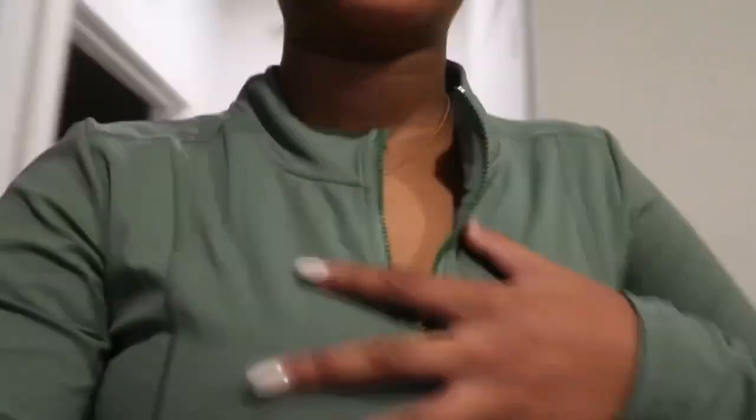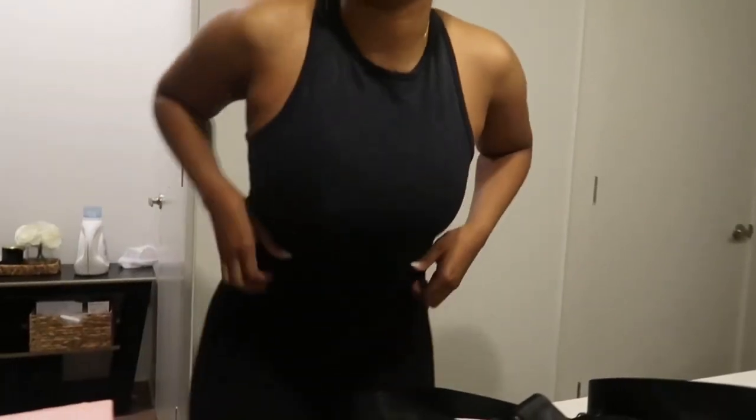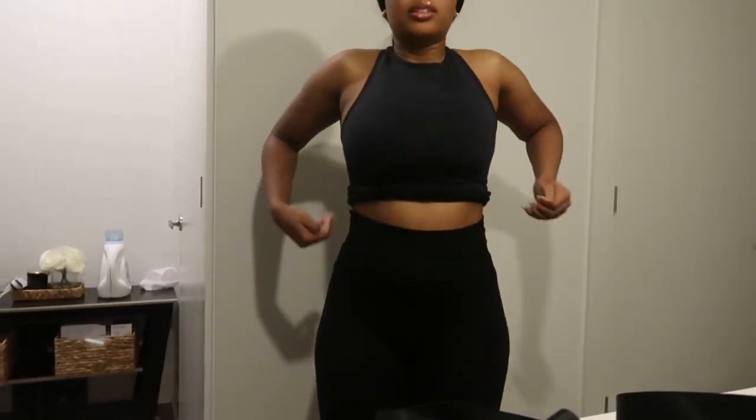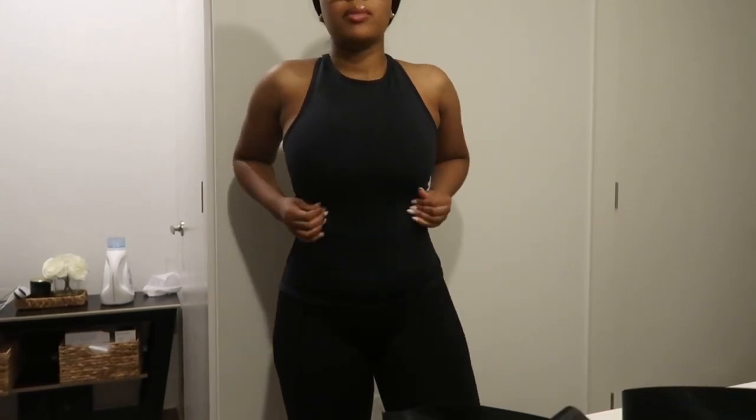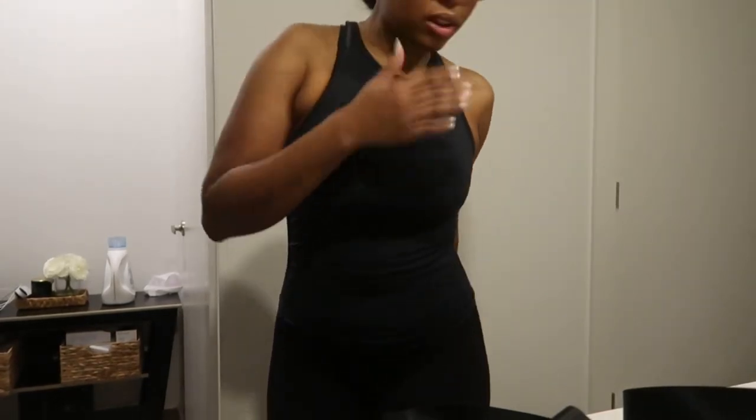Because I don't know, I feel like I'm gonna sweat this out. Okay, y'all, I capped, because I don't think the long sleeve is gonna work in there. So I went with some regular black leggings and this Joylab top. Cute, it has biker shorts. I'm late. But I'm not wearing biker shorts today because it's cold outside.